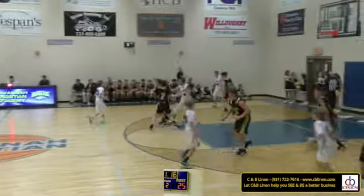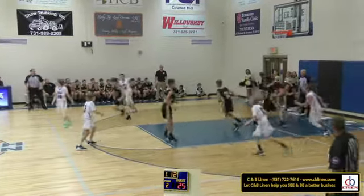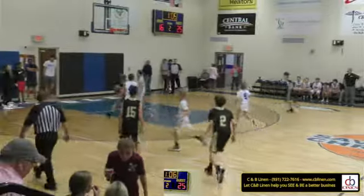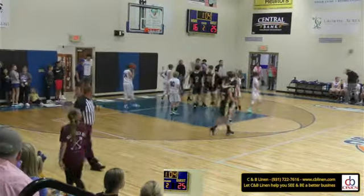Beautiful. Neil with it now. Neil inside to Stanley. He's wide open. Stanley's going to be good. Beavis into Van Fleet. Van Fleet up to Bryant. Bryant to Mosley. Mosley layup. He's going to be fouled, and Mosley will go to the line for two.